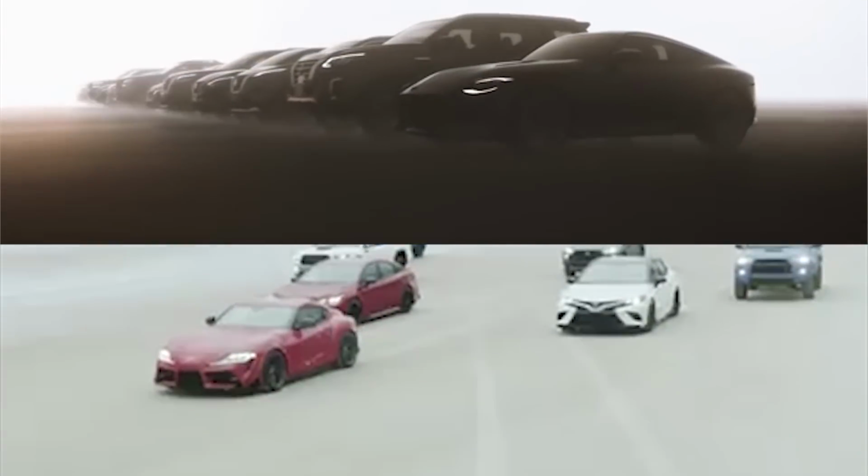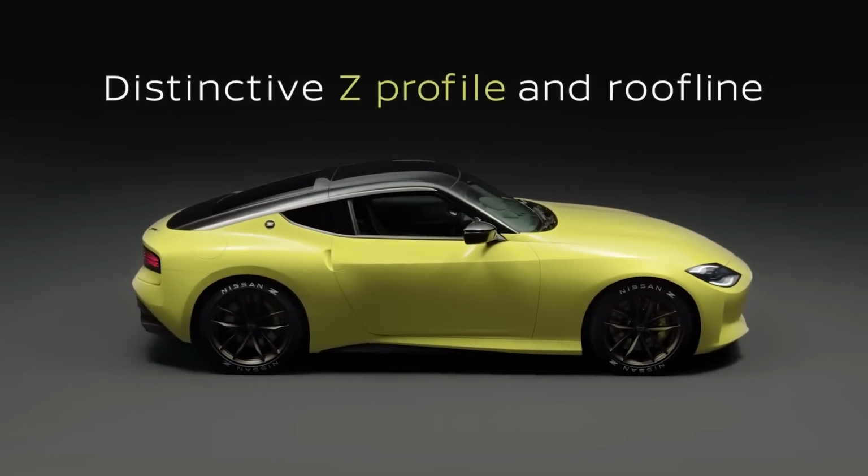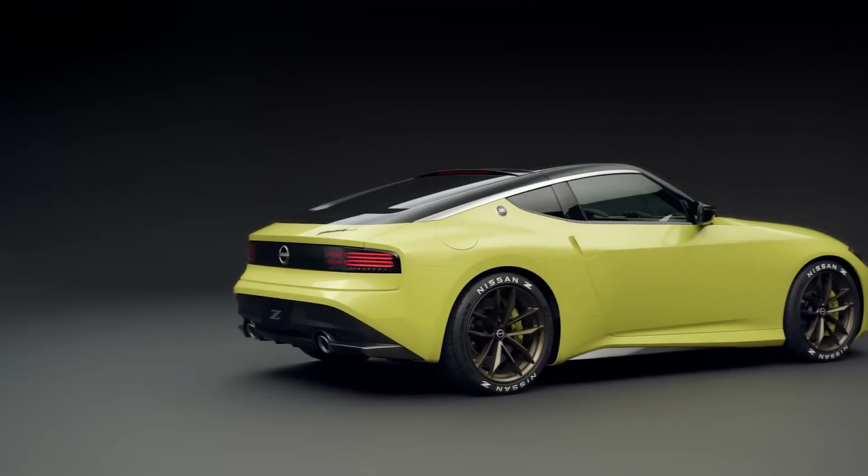or lifestyle. I know that certain photos aren't available yet of the Z, but I've got something in mind that'll give us a decent idea.